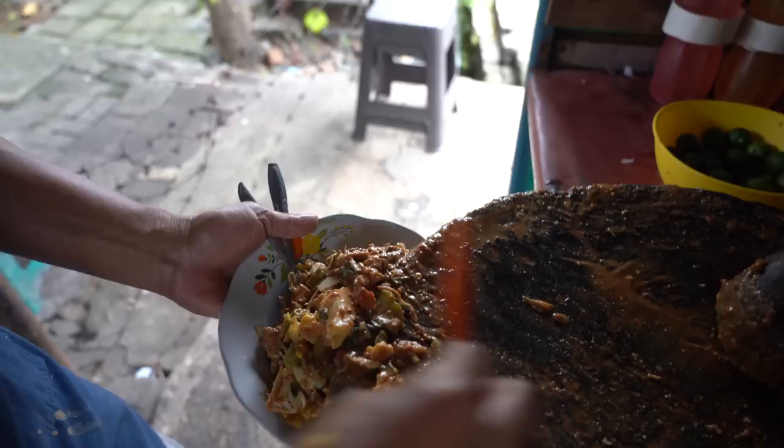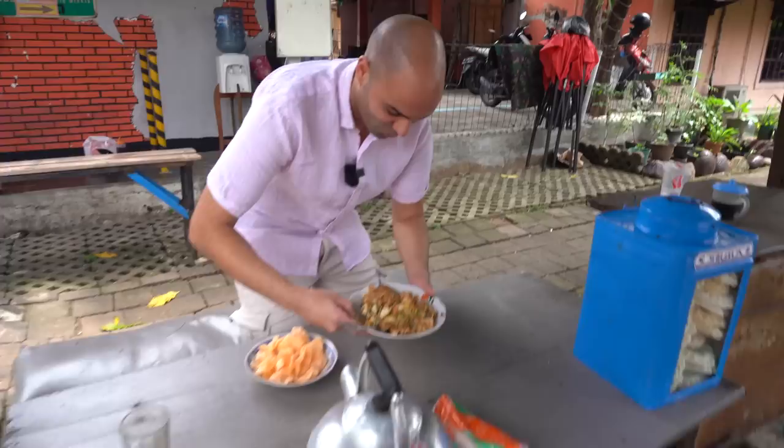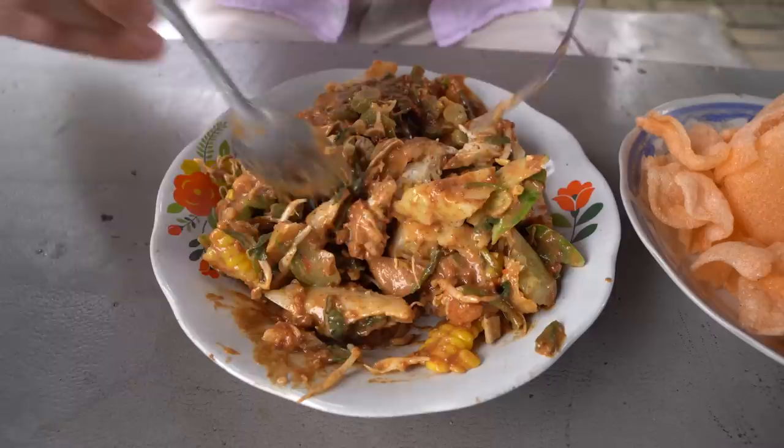Oh, here we are. We have krupuk as well. Makasih, Pak. Okay. All right. Oh my god, it's huge. I'm ready for breakfast. Gado gado, this beautiful mixture of veggies, lontong, which is rice cake, chili, and peanut sauce. Buon appetito.